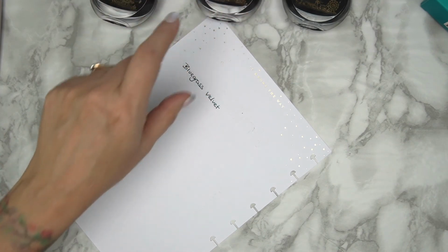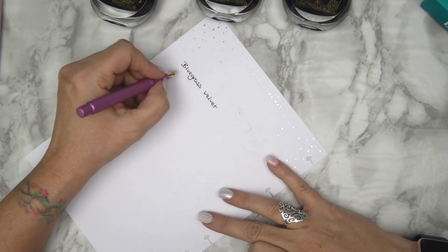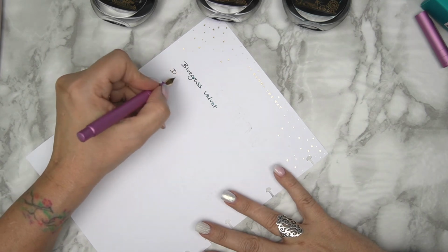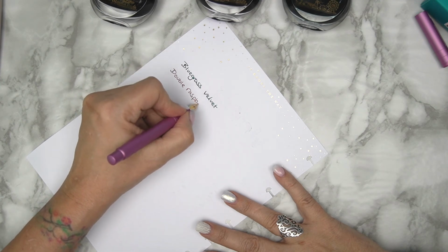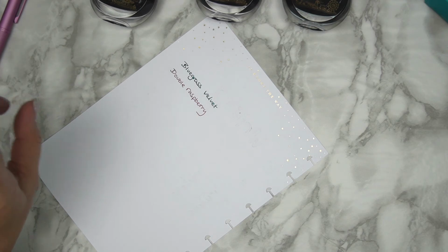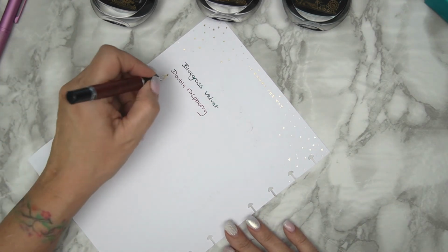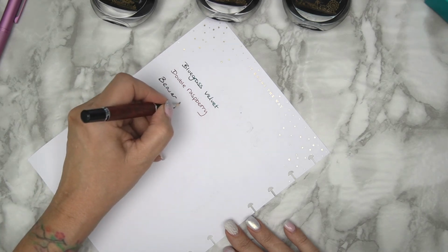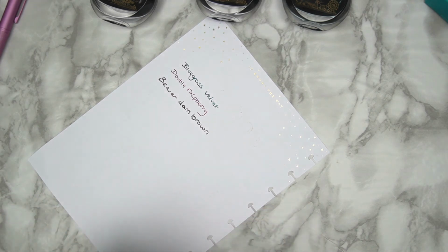So let's do the pink, the raspberry, the double raspberry. I've put that into this. This is an extra fine nib, so I'm not sure how it's going to write with this. This isn't as fancy a pen, but it's still really nice. It's just more of a finer nib. Double raspberry. Okay, and then the final one, which I put in this great big, this is not good, this is the bent nib, so I don't know how this is going to write, but this is going to write big. This is Beaver Dam Brown. So it's sort of like a black brown.